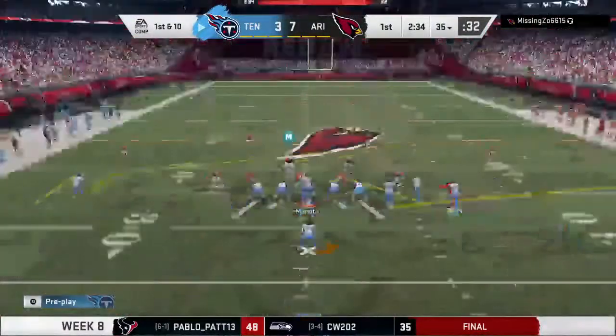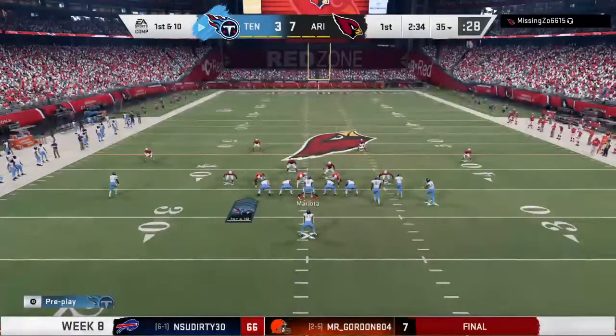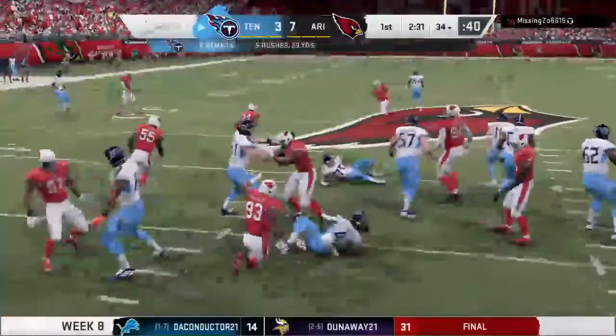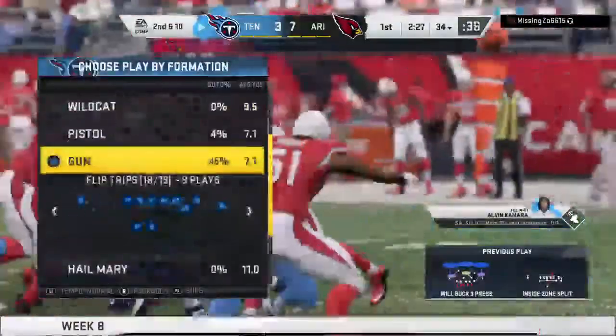The Titans offense set to begin the drive. And still a lot of football to be played in this season. We're only in November. A lot can happen between now and January. But if it ended today, they would just be on the outside of the playoff picture looking in. So a lot to fight for.